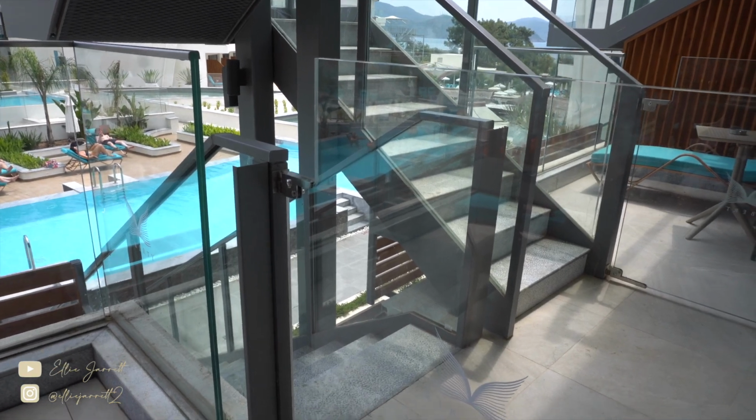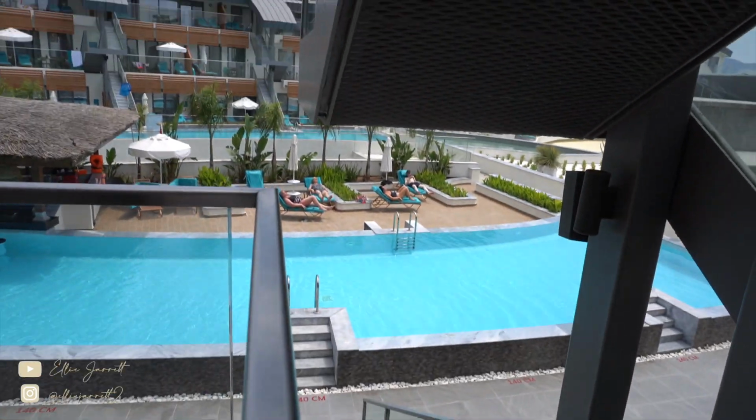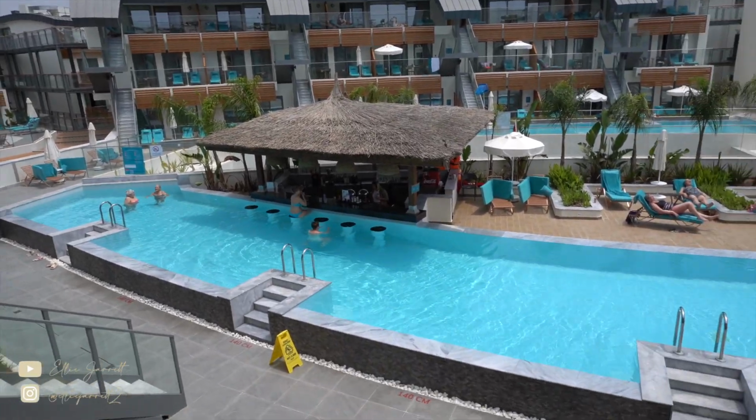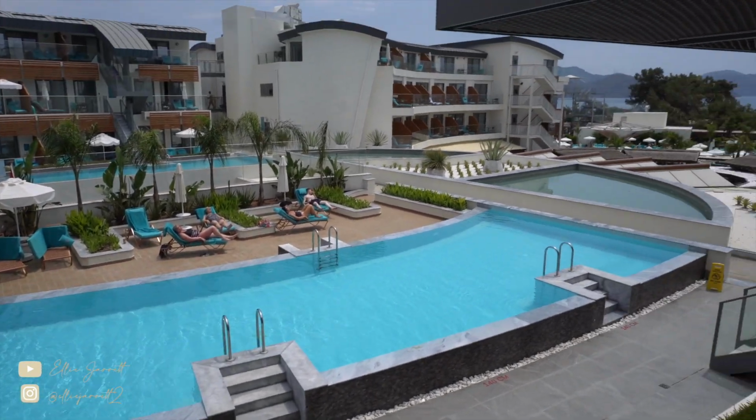Yeah, we have direct access, so if we come off our balcony, these stairs go straight into that pool. And this is our view. Swim up bar. Yeah, we wandered down there, and this isn't the main pool. This is just like one of so many. It's a huge hotel. We already had a little mooch around, and we went to the spa as well.